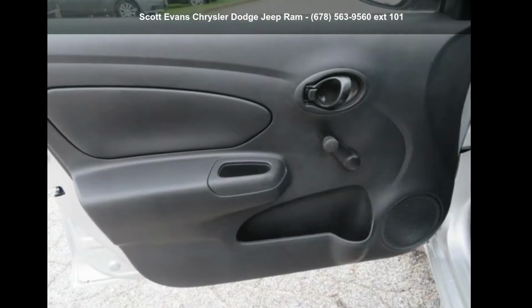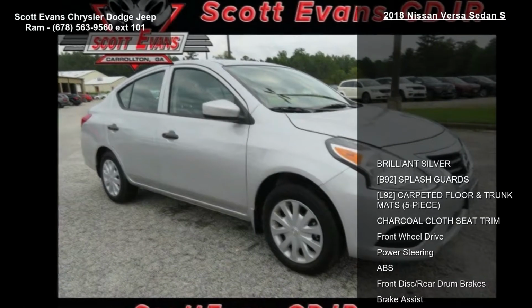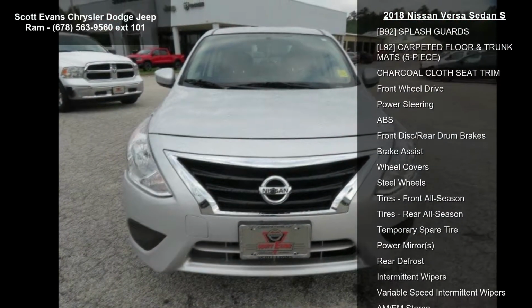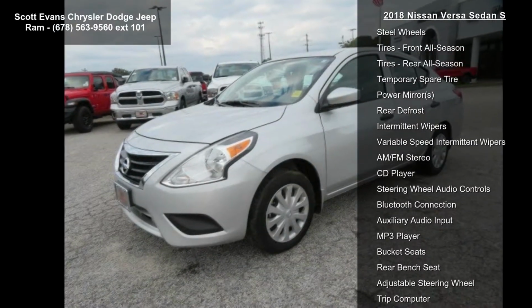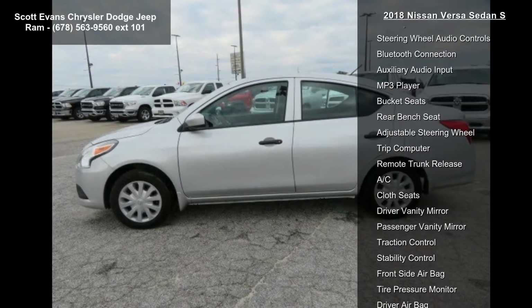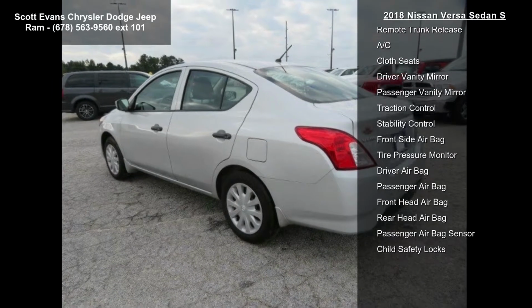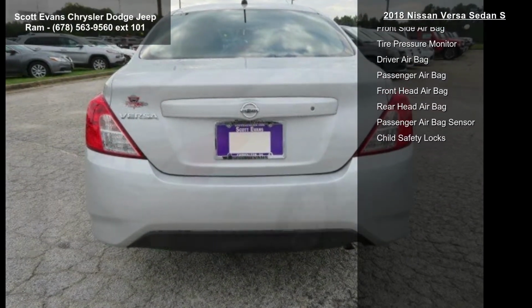Check out this Nissan 2018 Versa Sedan S. If you are looking for a first-rate auto, this one could be yours today. This vehicle's top features include brilliant silver, B92, splash guards, L92, carpeted floor and trunk mats, 5-piece, charcoal cloth seat trim, front-wheel drive, power steering, ABS, front disc rear drum brakes and brake assist.